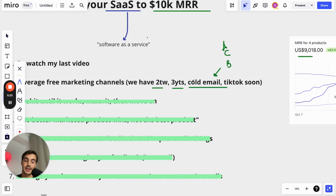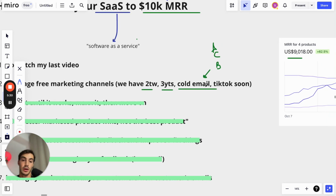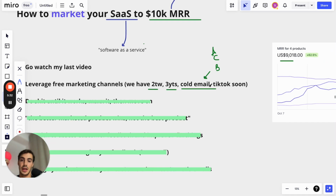I guess the next step in moving to paid will be starting with cold email and then maybe ads. But yeah, with cold email, I'm not going to tell you it works great, but we're going to start doing it now, and I expect great results.